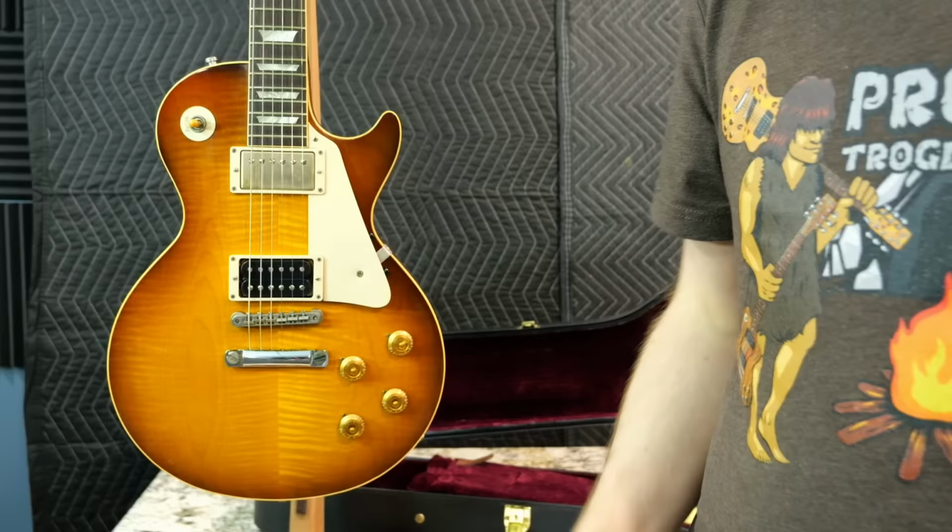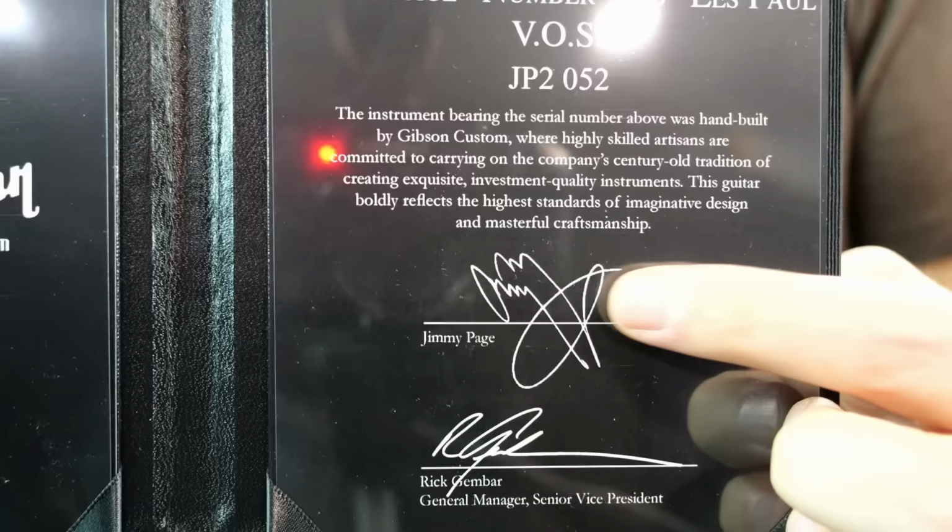And then here we go, confirmation of it being the VOS version. And no, this is not a real signature. They're just screen printed on. But we got the Schaller counterparts as well as the truss rod tool. Silica packet, Gibson warranty card, as well as truss rod adjustment stuff.